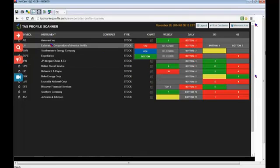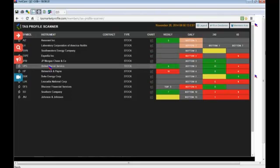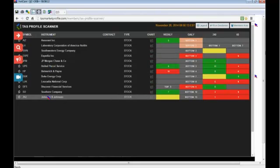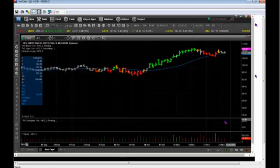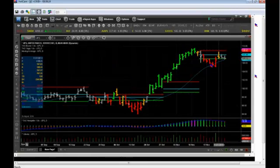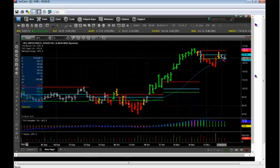But again, Laboratory Corp, JP Morgan, UPS. I looked at UPS this morning based on the scanner. And I will pull up UPS really quick. And this is the kind of season UPS loves. And there we go. Got back into the profile, come back in, and this may be a long opportunity now that we've found support on UPS.